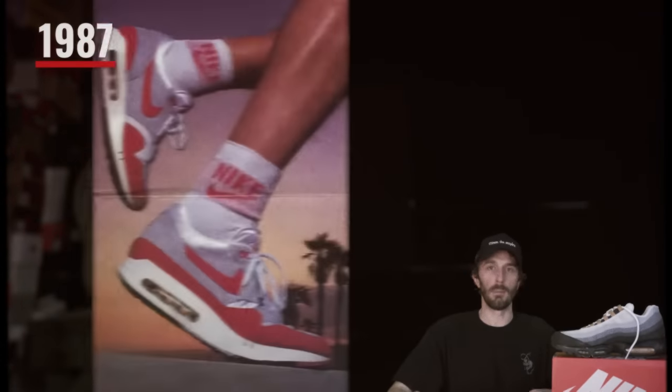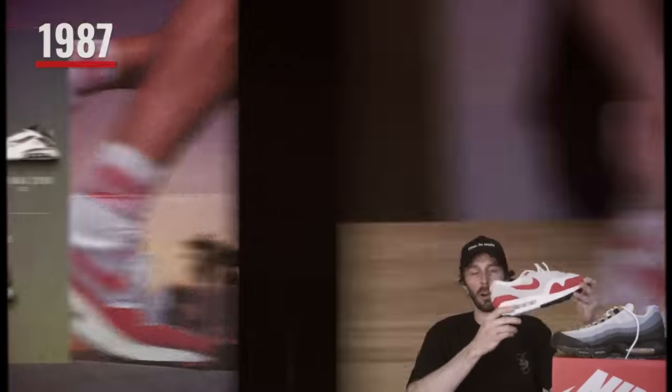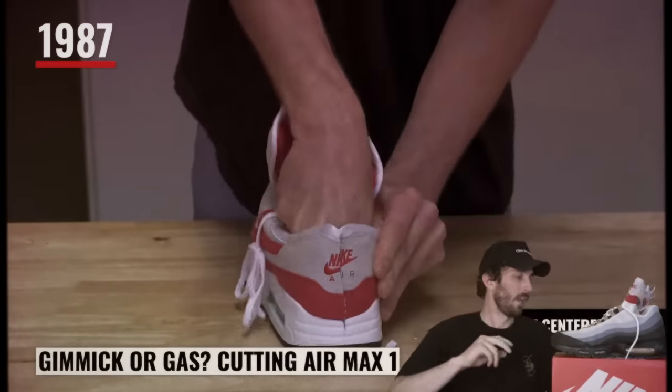Well, to understand how this shoe started a riot, you have to understand the history. That all started on March 26, 1987, when Nike released the Air Max 1 that started the whole visible air unit air tech trend that we cut apart last week. Go watch that if you haven't. And this shoe was designed by the world famous Tinker Hatfield.